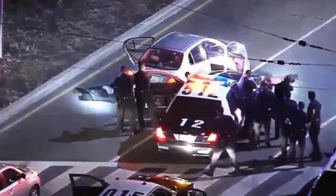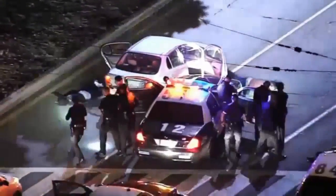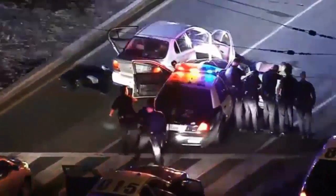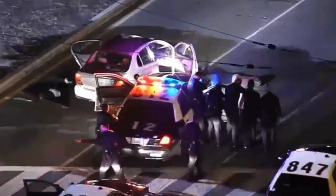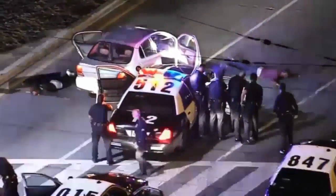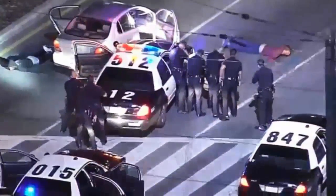Okay, LAPD, they have three out. It looked like the driver came out the passenger side. They're making the driver there in the red. He's the one that came out after the passenger in the front. So we believe that to be the driver that's crawling out.